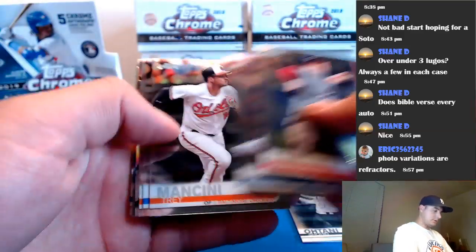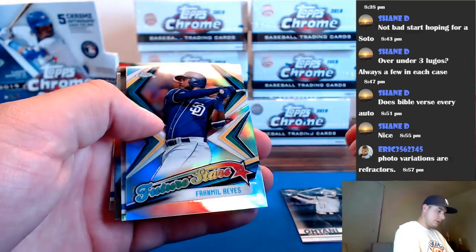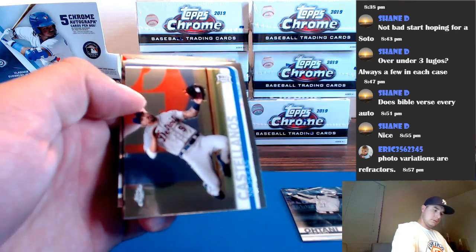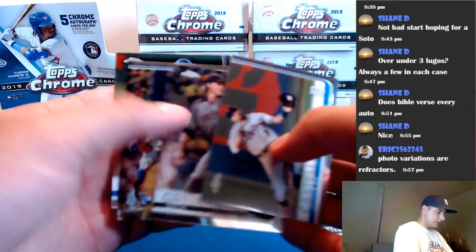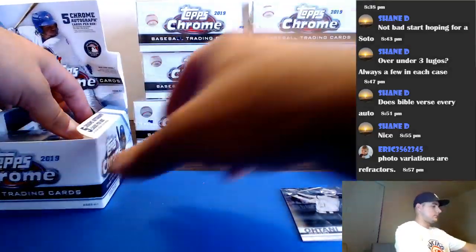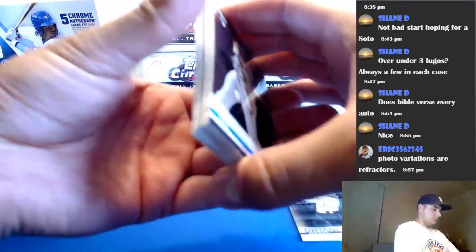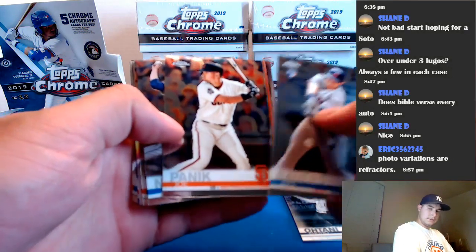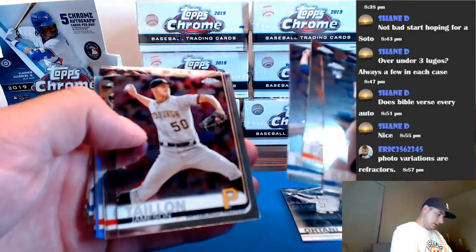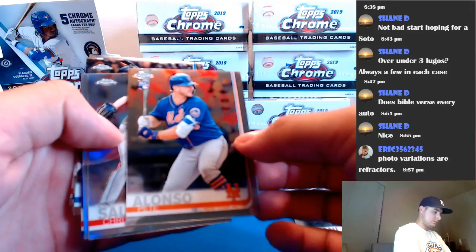Corbin, Burns, Mancini, O'Hearn, Bundy, Refractor, Crawford, Framil Reyes, Future Stars, Gary Sanchez, Prism. So we got Castellanos, Greinke, Lowe, Lindor, and Keller, Brad Keller. Jake Bowers, Joe Panic. Come on. Jacob Nix. Jameson. Oh, Tani again. Is that a refractor? No, just a regular rookie card. For Pete Alonso. Second one we got.